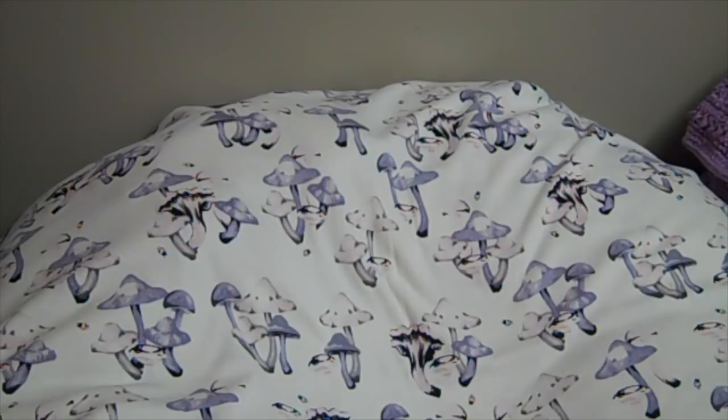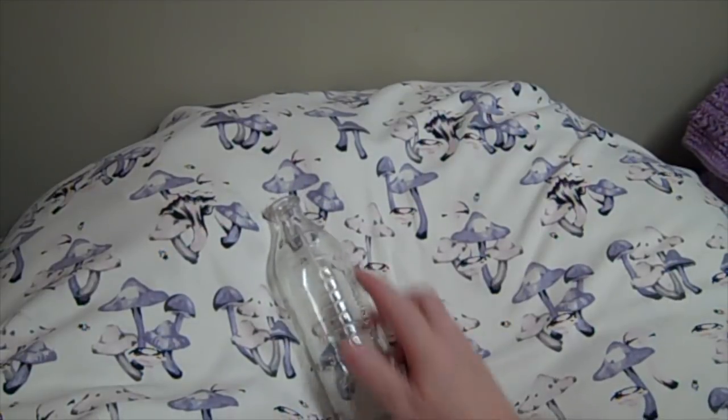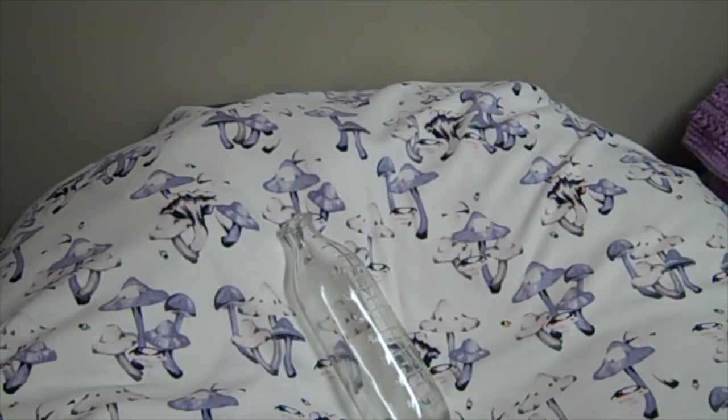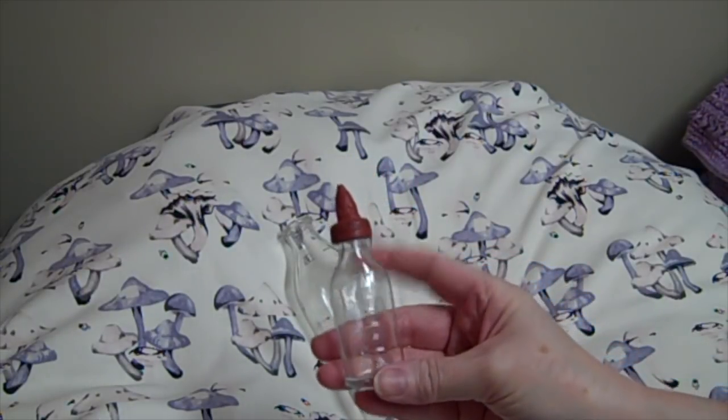I'm trying to see if it just says ounces. I don't see a brand on here. It's just this one I don't have a nipple for. It's just an 8-ounce glass bottle with a very narrow opening at the top, which I'm guessing would probably take a nipple similar to this. This is a little doll's bottle.